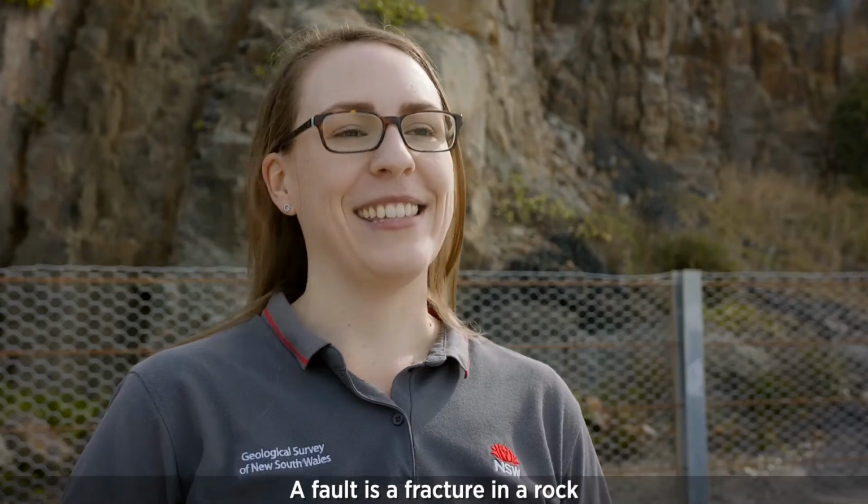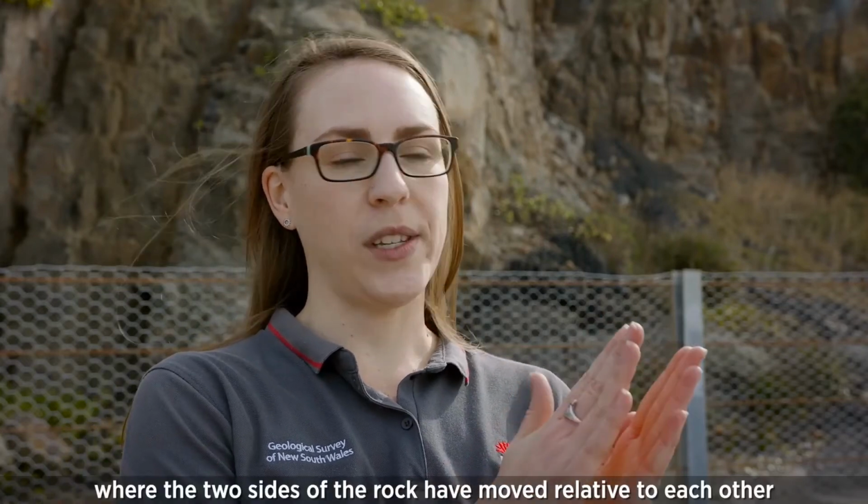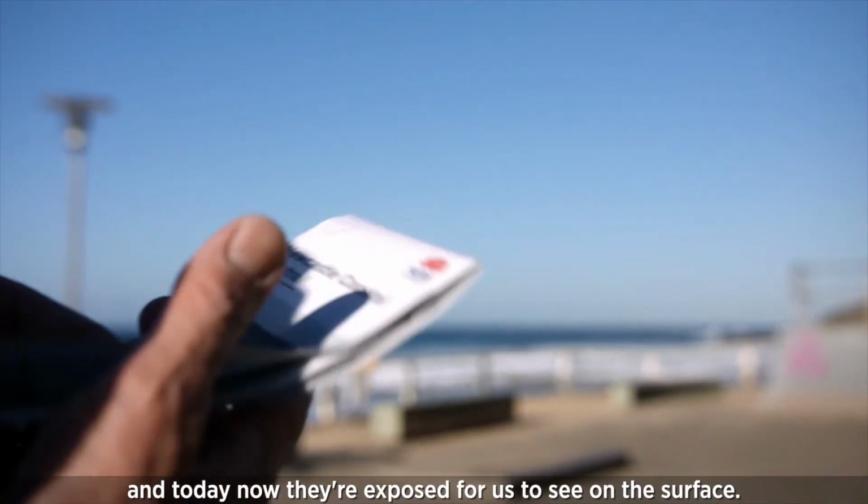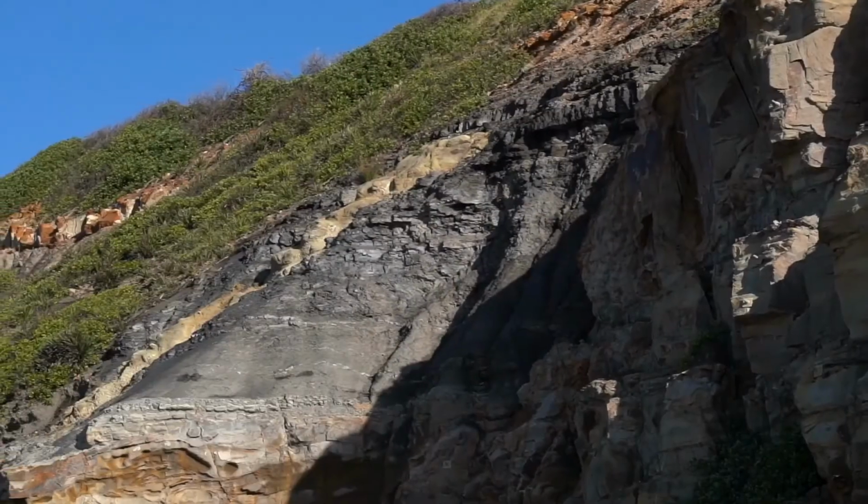A fault is a fracture in a rock where the two sides of the rock have moved relative to each other. And today they're exposed for us to see on the surface.